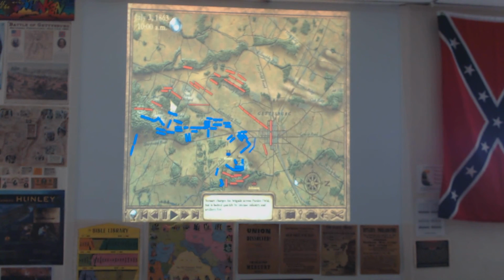Other forces attempt to deliver the final attack on Culp's Hill. They pushed the Union line into defensive earthworks. You see, there's a lot of fighting right here in Culp's Hill. Nothing much going on elsewhere. This is where the fighting is intensified right there.